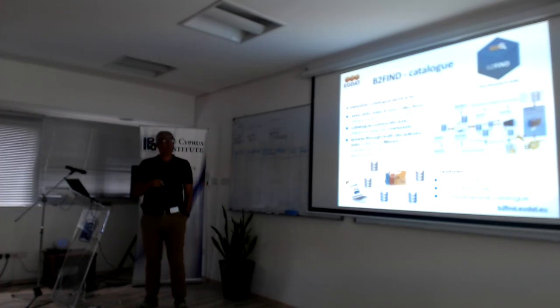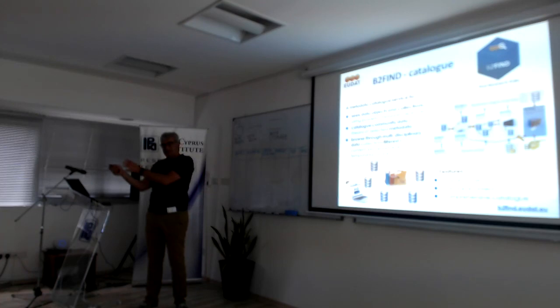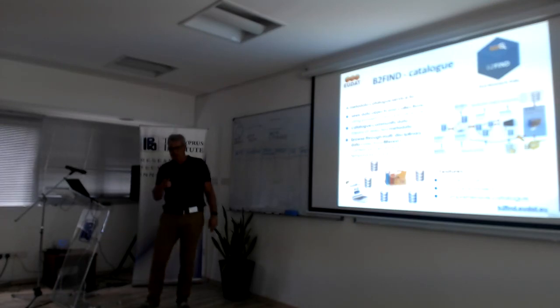Meaning that if you have a repository which is not a EUDAT repository at all, you can still get your metadata duplicated into that tool and searched by anybody. So the idea is to offer cross-community search and so on.